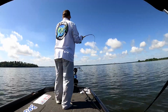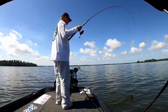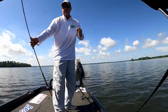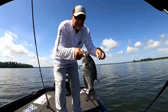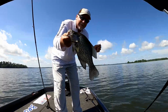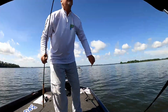Oh, that looks like a good one on the screen. Yes, sir. That crappie's still dark colored. Almost looks like a male crappie, but man, if that's a male, that is a big male crappie. He sure got his colors on. How about that? That's a 1.75 pound male crappie. Jeez, that's a big one.